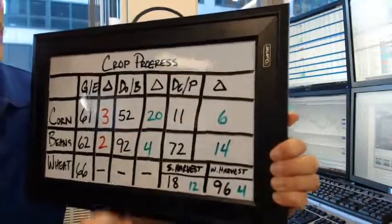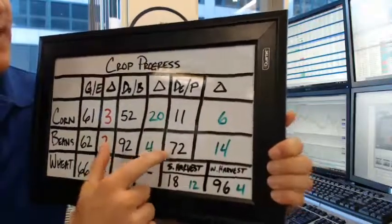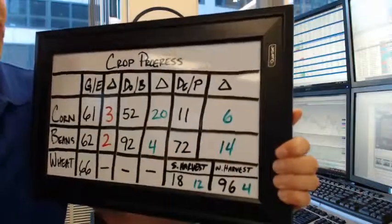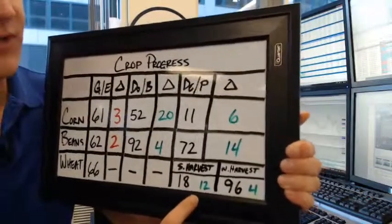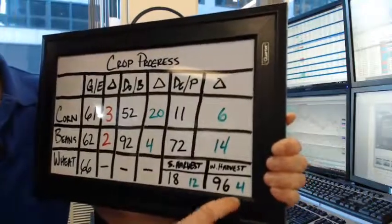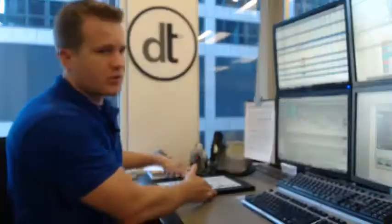Then let's go over here to corn dented, 11%. That's a 6% gain from last week. Soybeans setting pods, 72%, a 14% gain from last week. And then the spring wheat harvest is 18% complete, a 12% gain from last week. And then the winter wheat harvest, 96% complete, a 4% gain from last week. So winter wheat harvest is pretty much well on its way to being done. So that's the crop progress data.